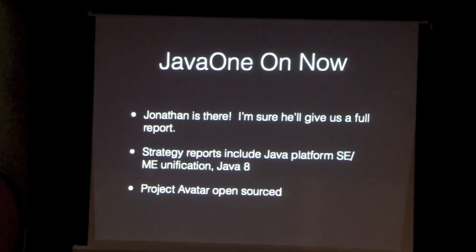And they've open sourced Project Avatar, which was their JavaScript backend, JavaScript hosting system, kind of like Node.js, for web services and things like that. So if you're doing client-heavy applications, it's probably worth a look.